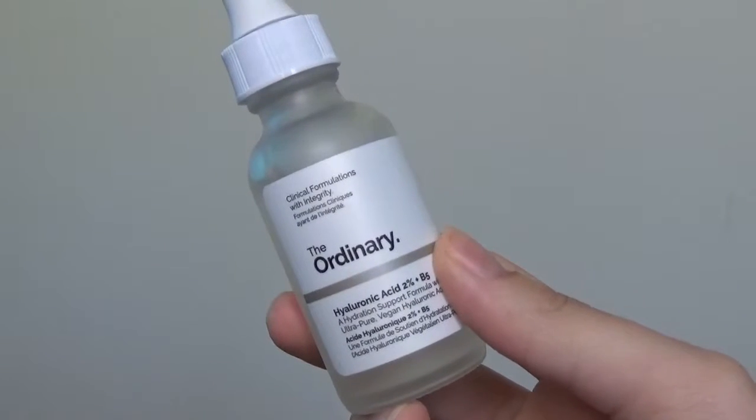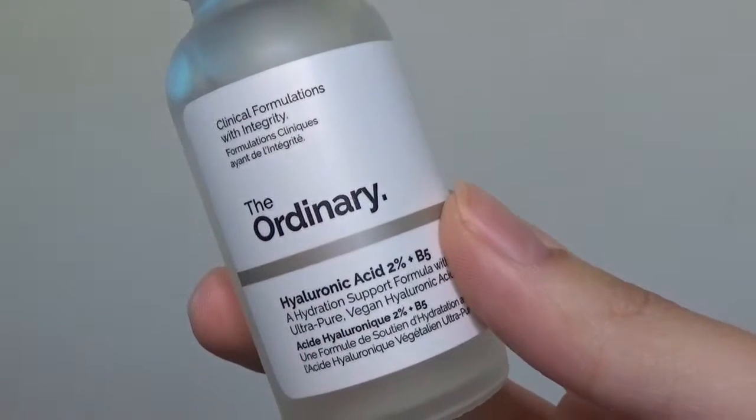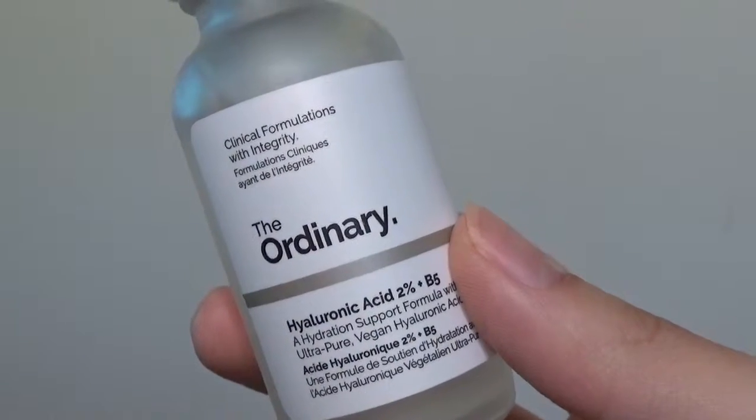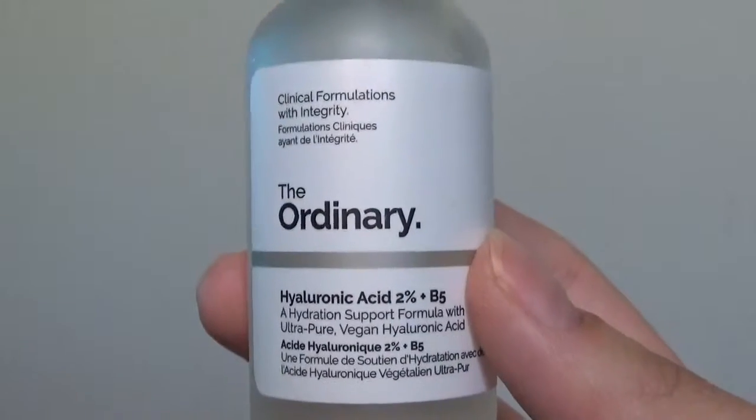So now we've got one of my favorite products for my entire routine. This is the Ordinary Hyaluronic Acid Serum. This goes for $6.80 on Sephora's website as an online only item. It is the same price on their own website as well, but it's a perfect inexpensive item that you can actually get with a $25 Sephora gift card for once.